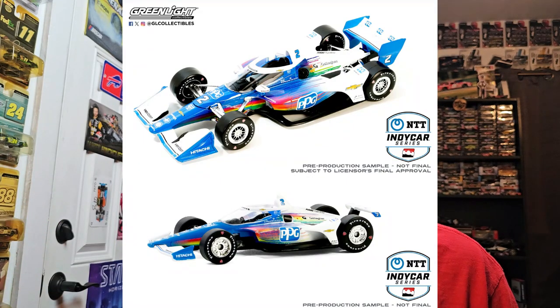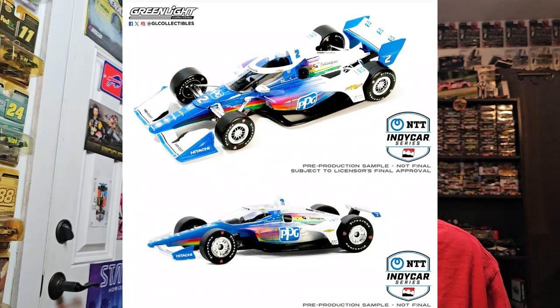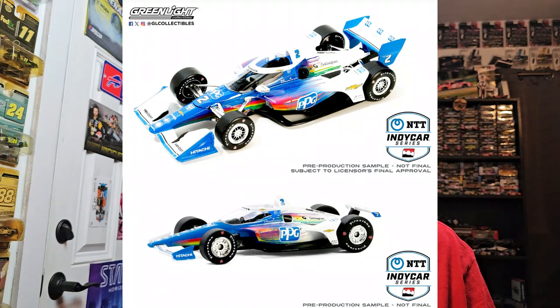So this is another cool livery that I'm sure a lot of you Ryan Blaney fans out there are going to look at this and be like, hey, I remember a paint scheme like this. Pretty much an exact carbon copy. And I'm glad this livery hasn't changed. I mean, it looks like the rainbow gradient decaling on the 164 doesn't look too good compared to the 118.